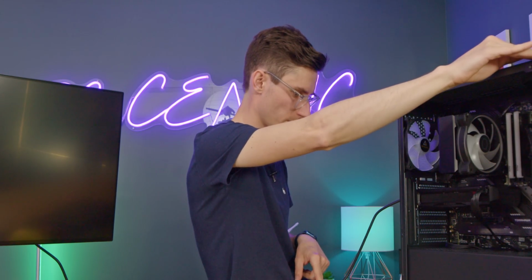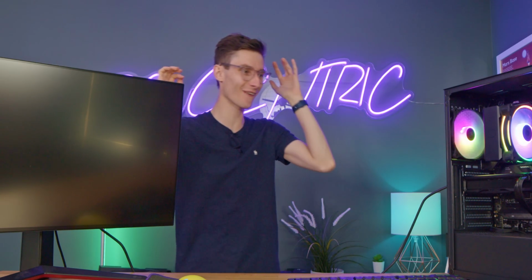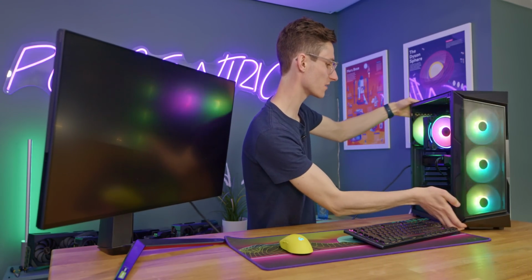Would help if I turned on the power switch. Oh, that delay was horrible. Okay, and straight off the bat, that is a very attractive gaming PC.